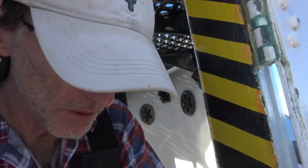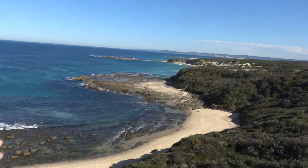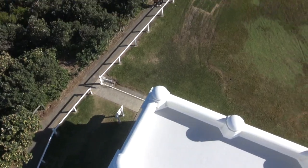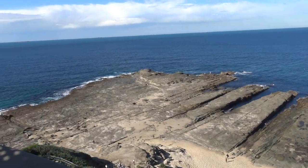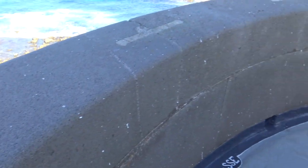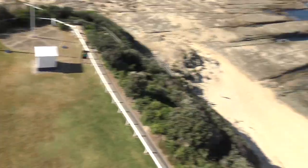Oh, wow. That's a long way down. These blocks here were made in Bathurst. Oh, okay. This is a different material. This is what we call bluestone. All right. Yes, I see. Right, that's a long way down. 3 times 27 metres.